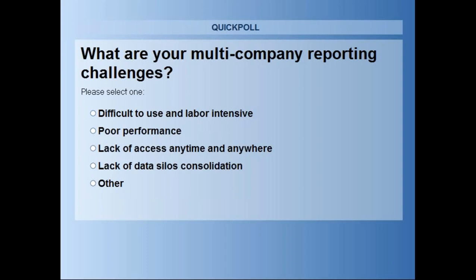And by the way, I just made a mistake and you can only choose one option. I'm sorry about that. So the options are difficult to use, labor intensive, poor performance, lack of access anytime, anywhere, and lack of data silos consolidation. I'm sorry that I incorrectly built this poll to only choose one option. So choose the most important option and please click submit. I'm going to give another minute for you to finish. And I'm going to also change something here so the next one we don't have the same issue. 5 more seconds.